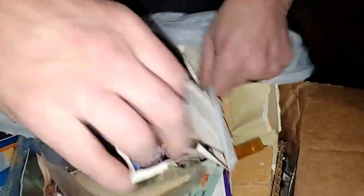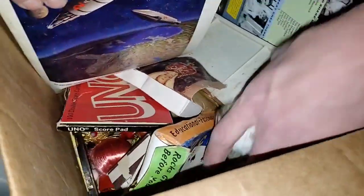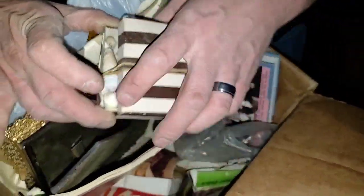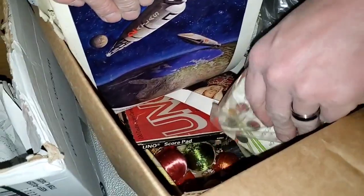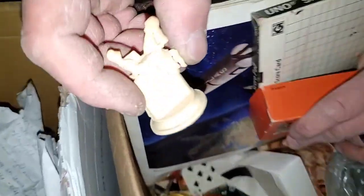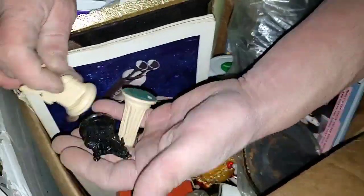Religious stuff. These people were extremely religious. There's Mary, Blessed Virgin. See, this is the kind of box you just don't know where you're gonna find them. What's this? Ah, seashells. Sally has old seashells by the seashore. Uno. What's that? That looks pretty cool. Looks like a chess piece, but it's a cool looking chess piece. Is there more figures down here? Oh yeah, there are. There might be a whole set in here, Shane.